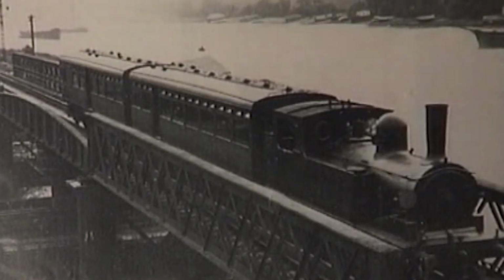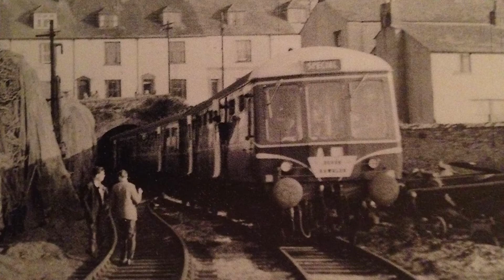The now defunct swing bridge across Who Lake is still visible, as is the tunnel entrance to Turnchapel Wharf, which runs under Borringdon Terrace. This line closed in 1961.